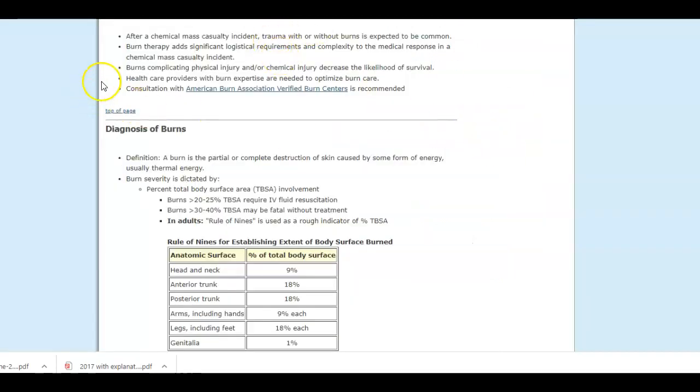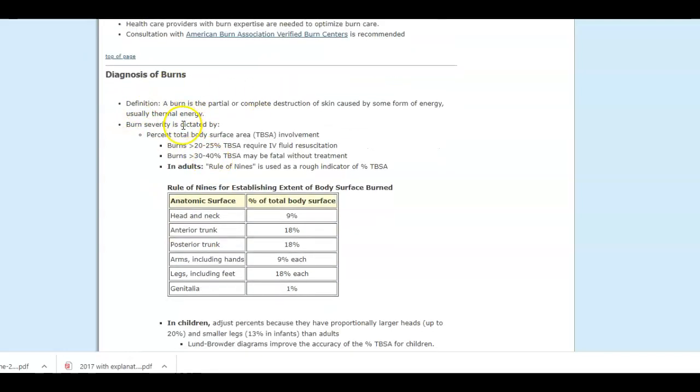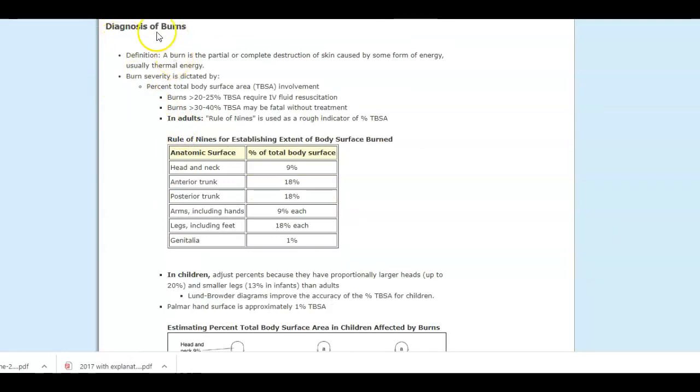So we'll start off from the beginning: what are burns? After a chemical mass casualty incident, trauma with burns is expected to be common. Burn therapy adds significant local logistical requirements and complexity to the medical response. I'll skip this part because it's a bit too general and I don't want to waste much of your time. So let's discuss the diagnosis of burns, which is more important for us.